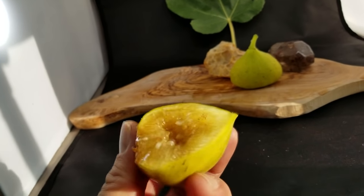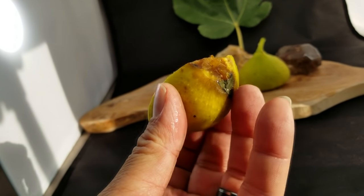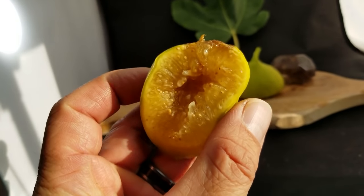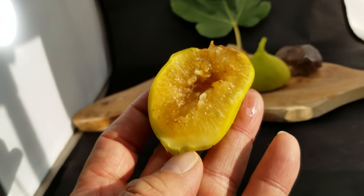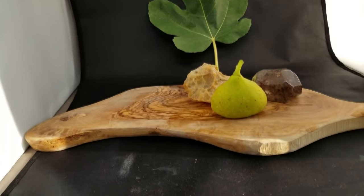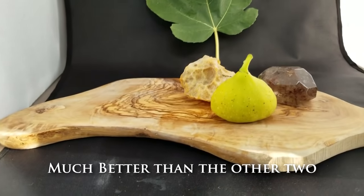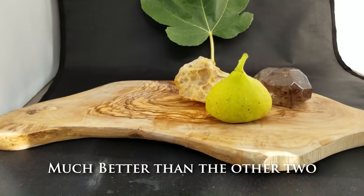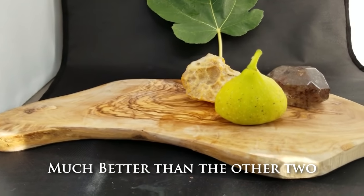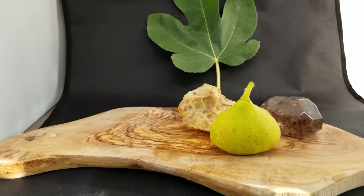This is the last one. This is the GE Miri. Look how juicy this thing is. There's a little bit of mold growing there, but that can be cut off. But this should taste pretty good. It's the only one that actually didn't split. I'm gonna bite this in. Man, that is good. That's juicy. Very syrupy, melon flavored, honey. But it's really delicious for an October fig.